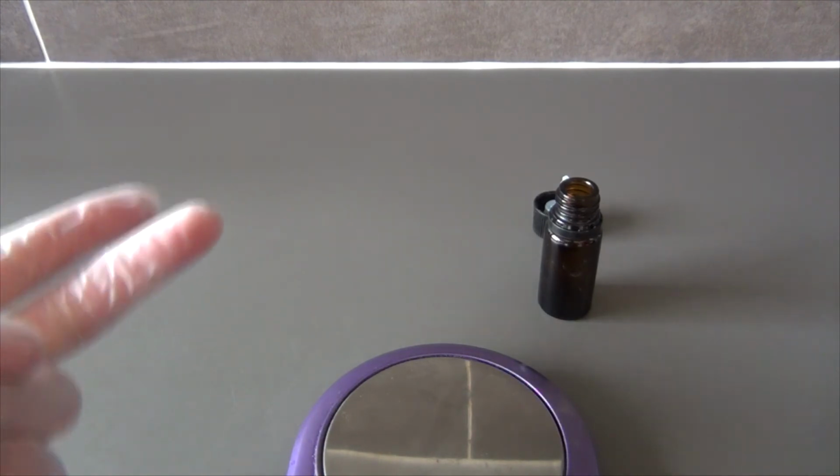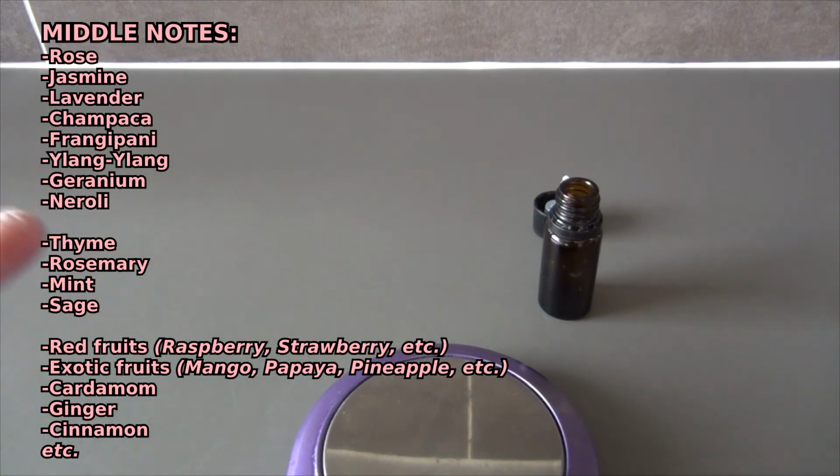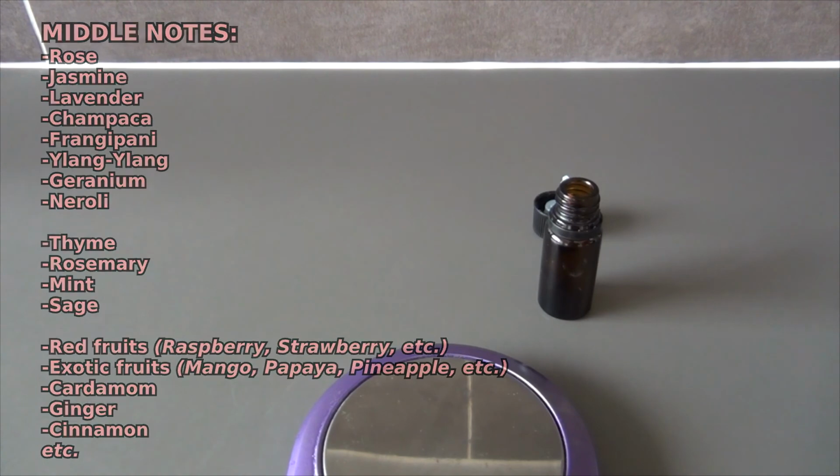After that, you have the middle notes. They are the real theme of the perfume, the real heart of it. In French, we call it note de cœur, which is the heart. In the middle notes, you will have everything that is flowery and potent: rose, lily, jasmine, fruits as well, and also lavender, things like that. Really, everything that you want as the main theme of the perfume.